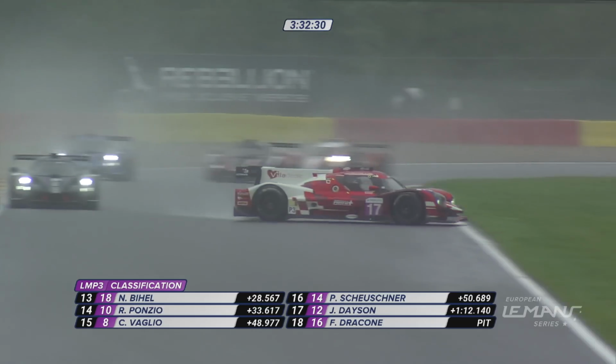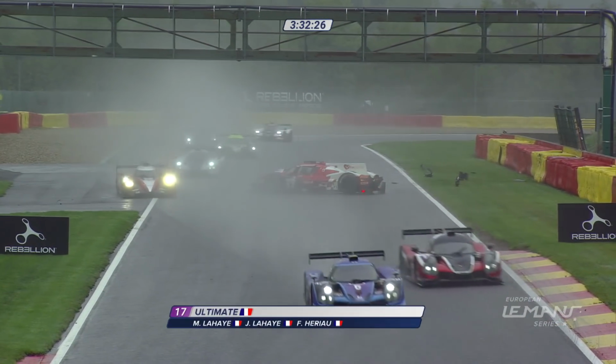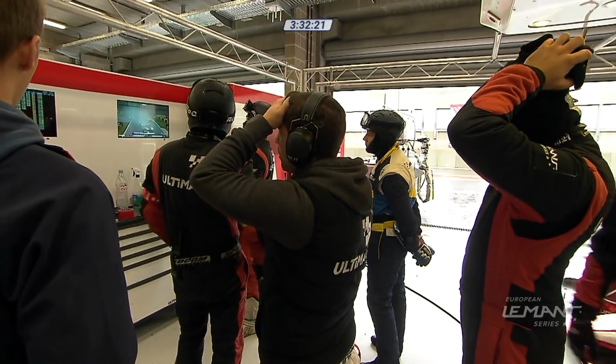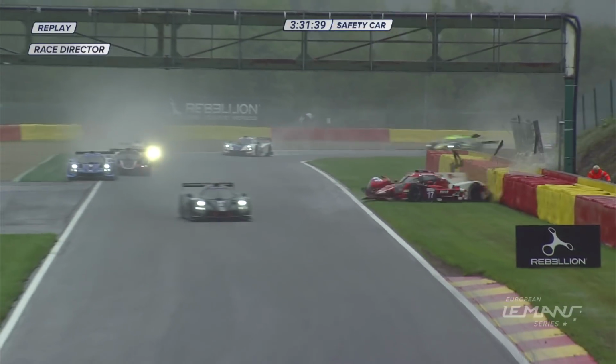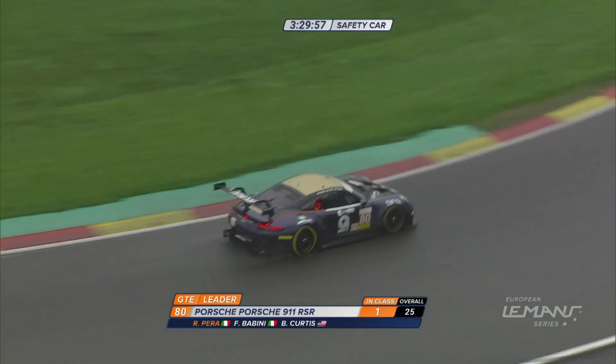In LMP3, Ultimate were 3rd at Silverstone, but after Jean-Baptiste Lahaye spins out into the barriers in the rain, the race is over for their Norma. He just lost traction under power. Safety car deployed. We are under safety car. The GTE leader is Ricardo Pera, using all of Porsche's legendary wet weather traction to stay in front.